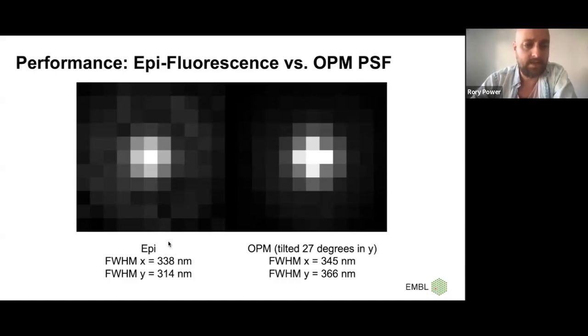But the thing for right now is that the OPM PSF is pretty much in line in the non-tilted direction with the epi-PSF. And in Y, of course, we lose a little bit of resolution, and we're tilted at something like 27 degrees, I measured. So yeah, there's still some optimization, of course, to do, but I'm generally quite happy with where it is at this stage.